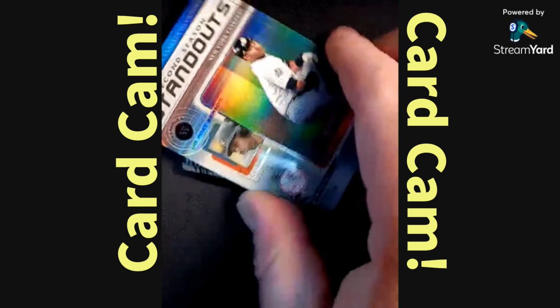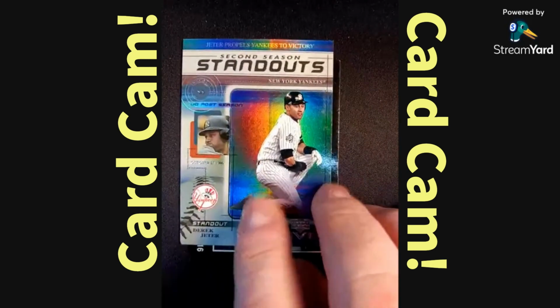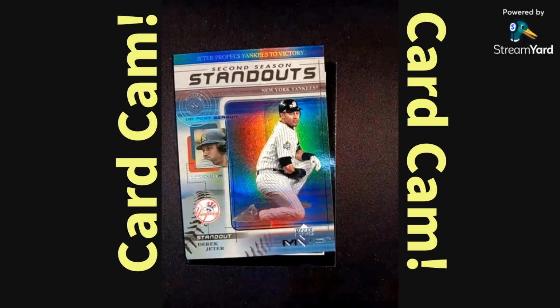All right, up next, we'll go back to the vertical alignment and stick with baseball, and we went with Derek Jeter, old number 2 himself, the captain. We've got second season standouts, 2000 Upper Deck MVP, second season standouts of Derek Jeter with the Yankees. Got a little hollow foil finish on that. We got a dual image on that. Nice card, and I do have one left still in the store. I think I'll have no problem moving that one shortly too. At the top, it's got a little headline: Jeter propels Yankees to victory.